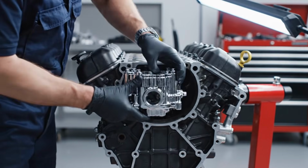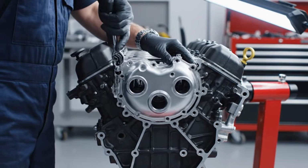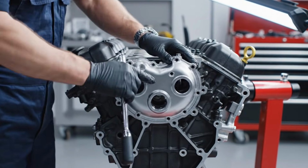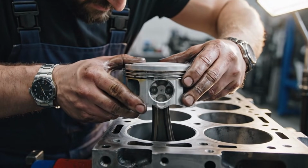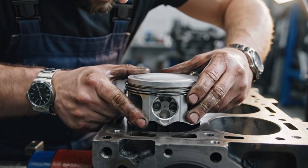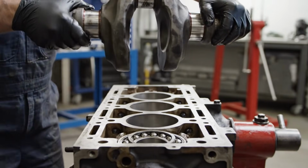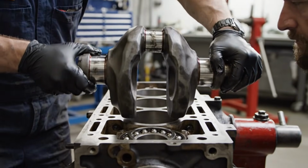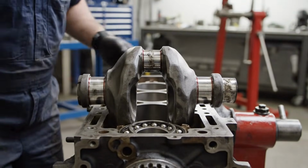The gleaming engine block on a stand receives a new oil pump and timing cover, the heart of the hypercar beginning to beat. A mechanic compresses piston rings, inserting a new piston into a cylinder bore with a soft thud, renewing combustion. The heavy crankshaft is carefully lowered into the engine block, seating perfectly with a soft, deep thud.